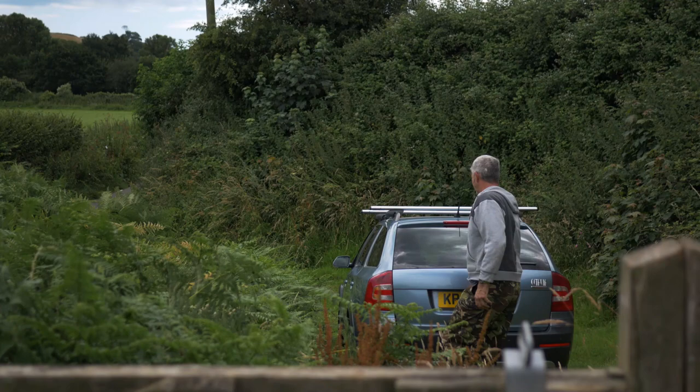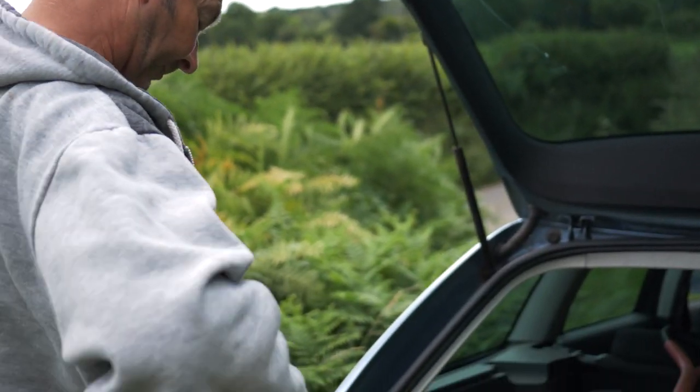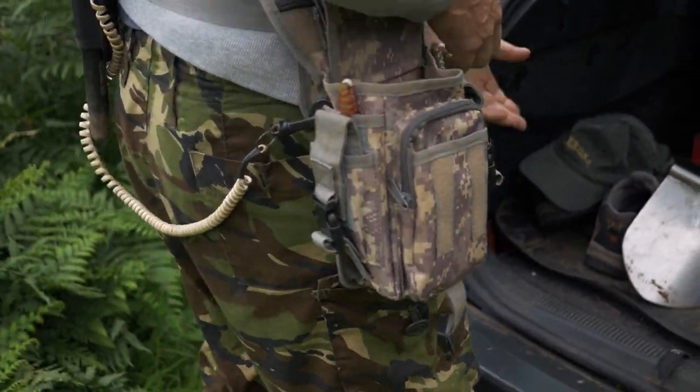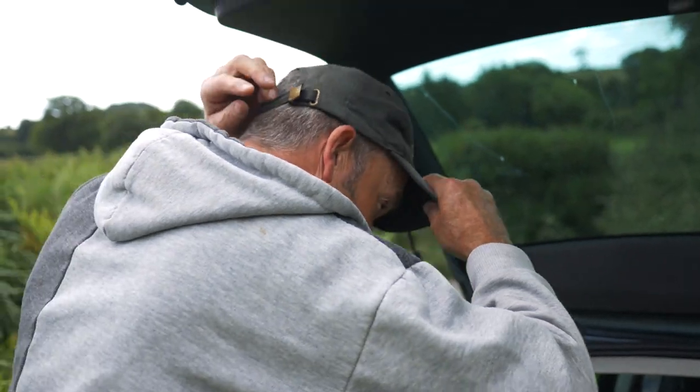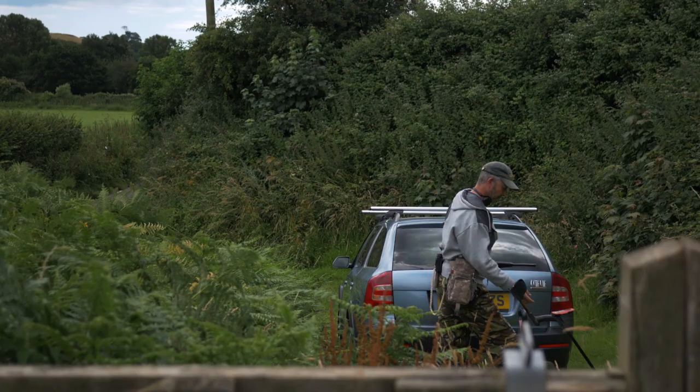It's got the same appeal as fishing. You never quite know what size fish is around the corner. It's the same with the hobby of detecting. You never quite know what you're going to find next. Most of the time it's rubbish and ring pulls, but every now and again you find something quite special.